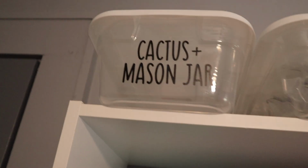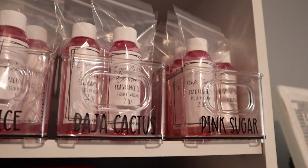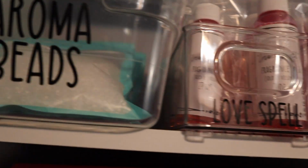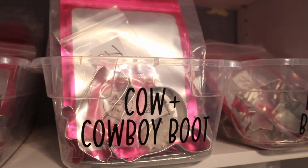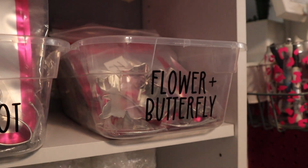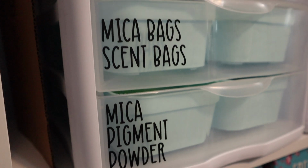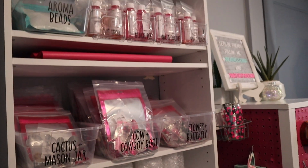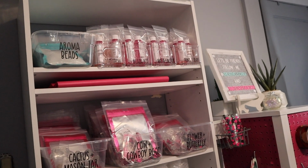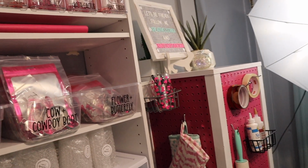Alright guys, so here is all of my labels. So I think it looks so much better, super nice. I just love the way things look when they're all nice and neat and labeled.